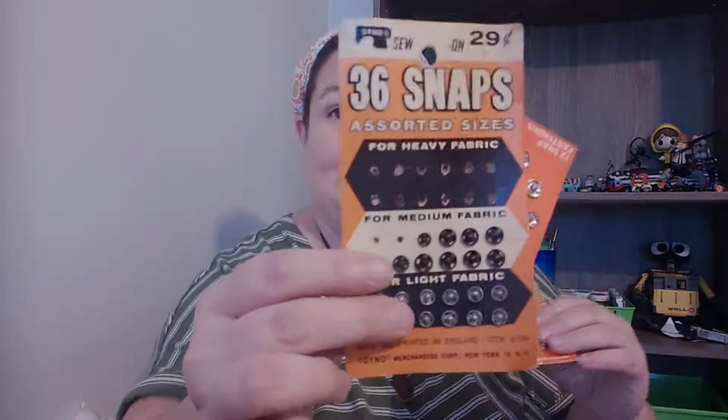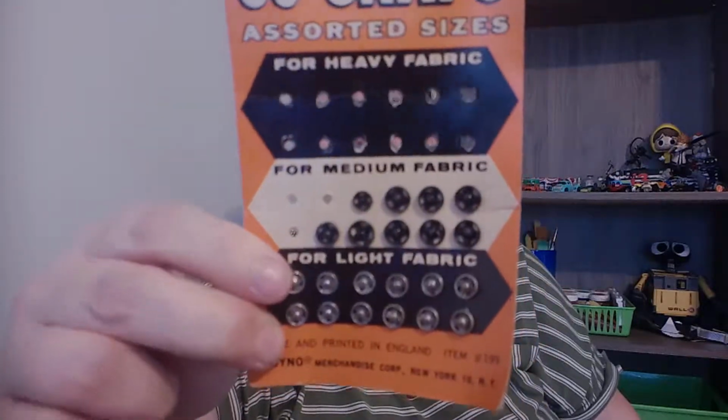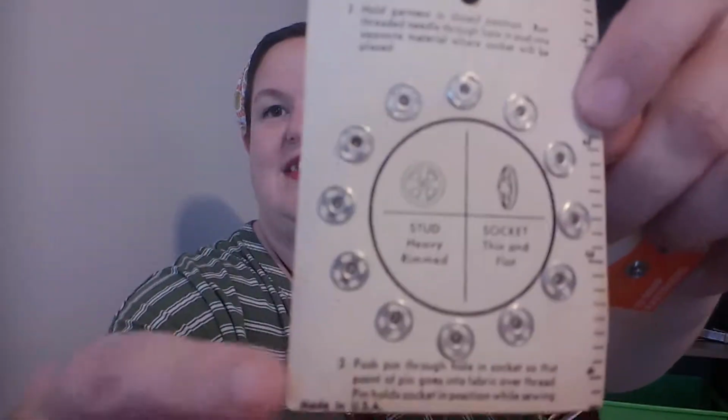And then I have these snaps. This one is from England. And see, it even has a 29-cent price on it from back in the day. None of these have dates or whatever. And these two are made in the USA, Woolworth rust proof snap fasteners, size 1, 19 cents. And I love that they drew out everything. They even show you in the back, they even had a measurement thing.